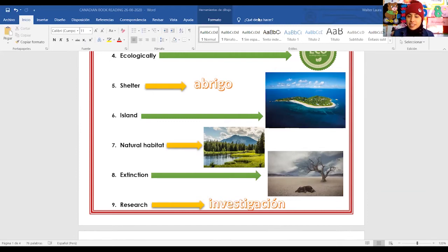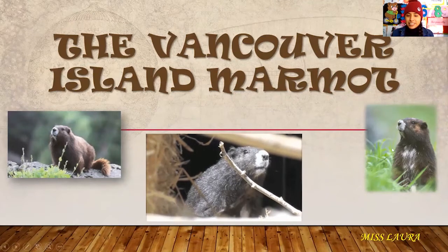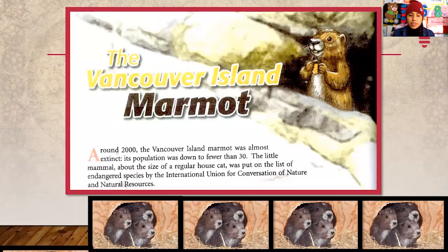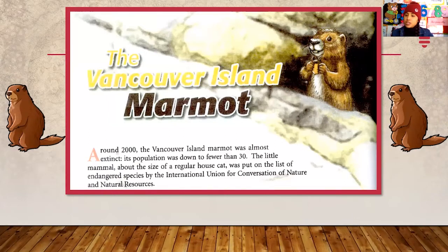So now let's read about this amazing story. The Vancouver Island Marmot. Okay, as you can see, it is that animal that you can appreciate in the picture. It says, the Vancouver Island Marmot. Around 2000, the Vancouver Island Marmot was almost extinct. Its population was down to fewer than 30. Imagine, okay? So its population was reduced, down to fewer than 30, only 30.